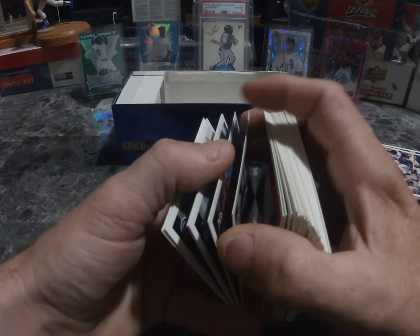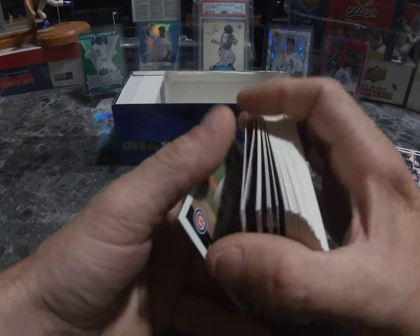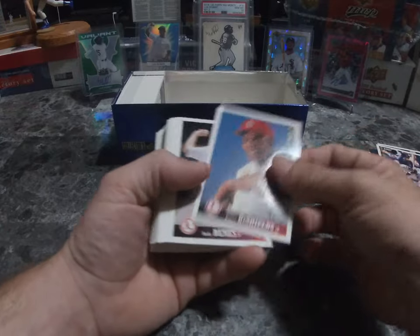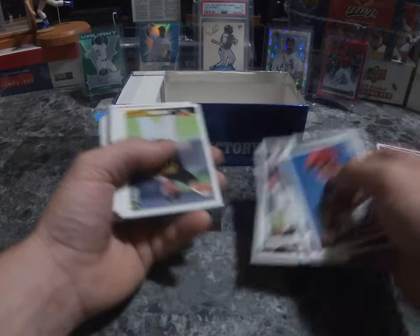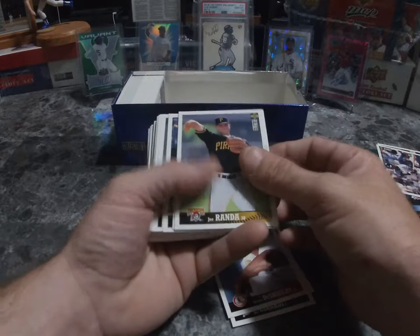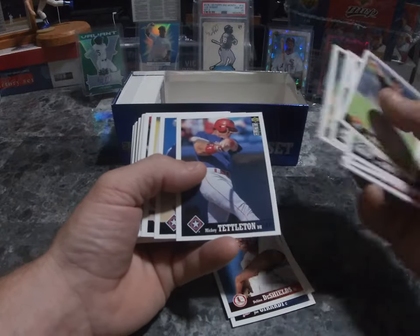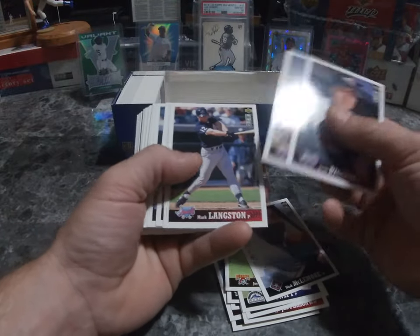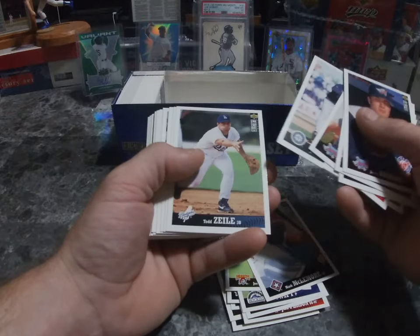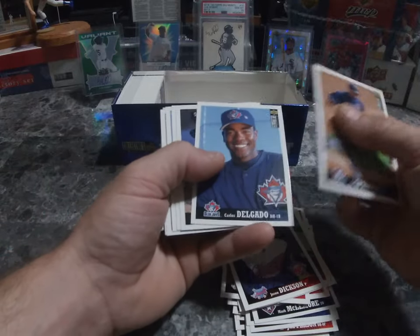Kind of wish Upper Deck would have done something different to where their cards didn't stick. Seems like a lot of other decks you can buy and they slide pretty easily. Mickey Tettleton, another good player. Benji Gil, got his rookie. A lot of great players in here. It's just only looking for certain ones.